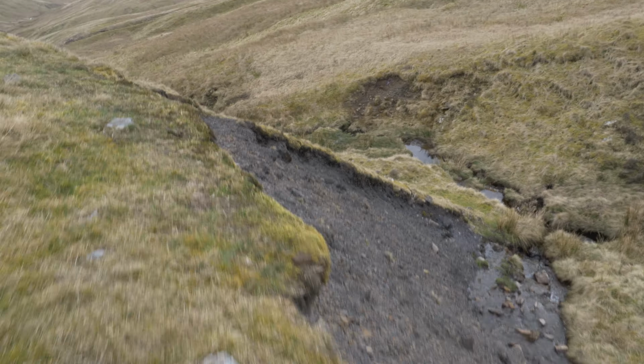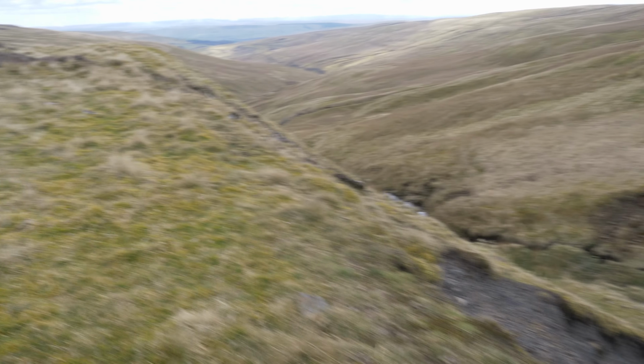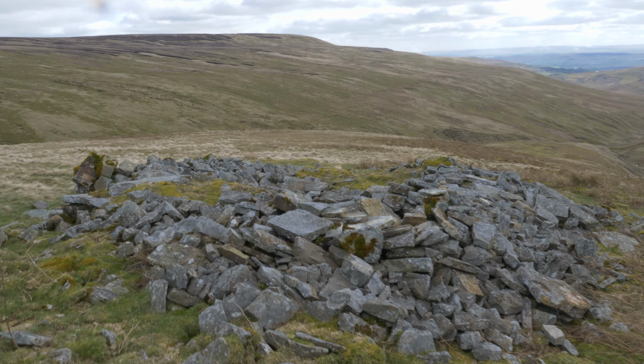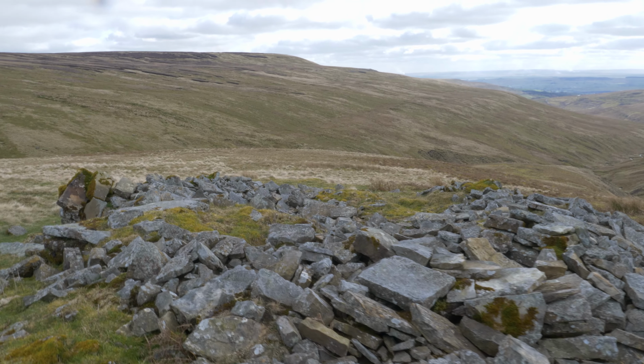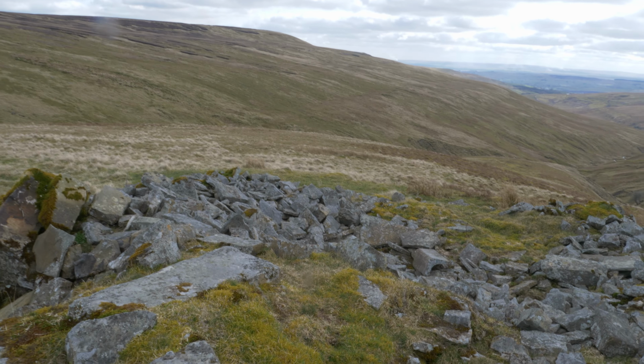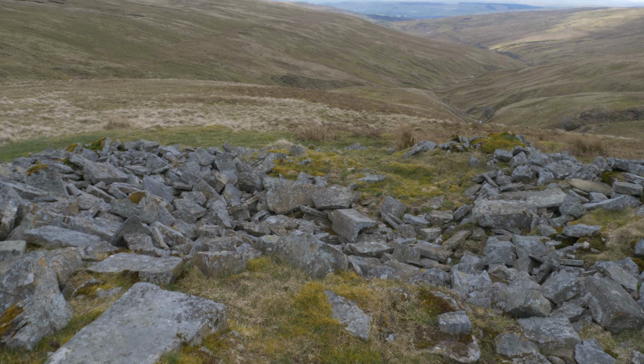Just pure shale. No mineralisation whatsoever. Is it a shaft or something? No, it's got a ridge tile there, hasn't it? Looks like it might have been a house or something, a mine shop.